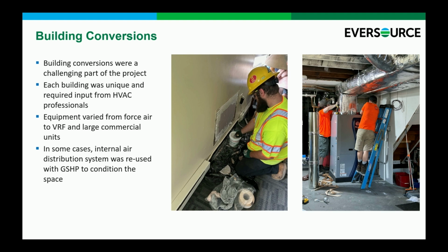There was a lot of work that went into this that was not just traditional putting in an HVAC unit and ducting. We got to deal with all of that as well. So a number of homes needed ducting run. They went on to forced air systems. We also put in some great console units in those low-income Framingham Housing Authority buildings.